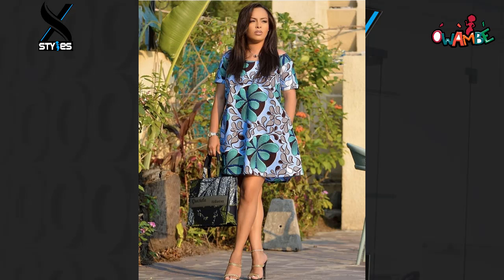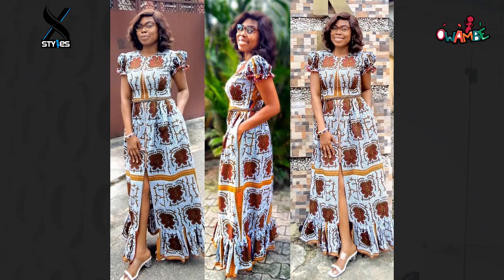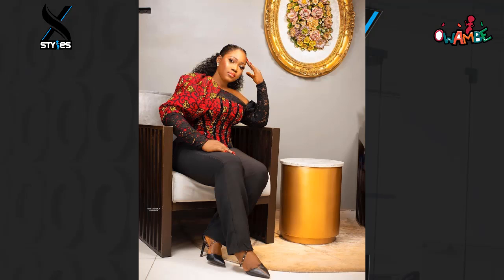And again, don't forget to check more of these designs on our website. You are really missing a lot. So many of our ladies do not know how to screenshot these beautiful designs. If you don't know, we have the designs too on our website, oambestyles.com, Exclusive Styles and Glamour Styles. You can just click the description below this particular video to see more of these designs on our website.